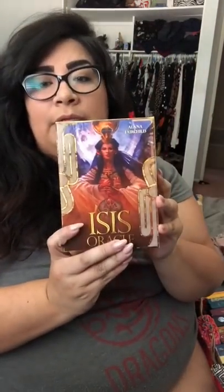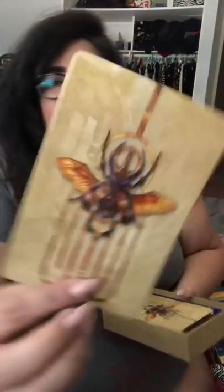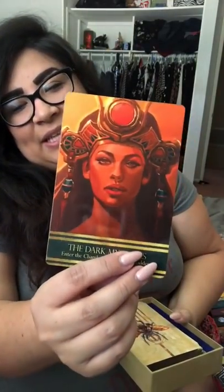The Isis Oracle, this is another one that I felt called to pull. I don't know, I was just getting like feelings. So maybe I'm already tapping into the type of readings I'm going to be doing for people, but it's very goddess energy. It's just beautiful. It's empowering. It's really good for past life stuff.